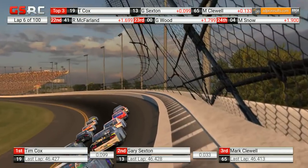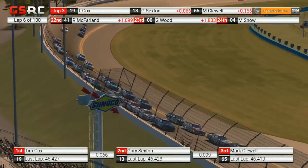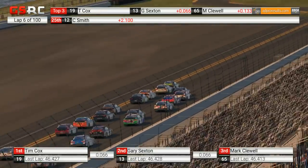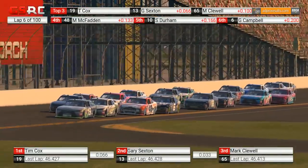Honestly, the guys in the mid-pack are in trouble right now, because anything can break out there or in front of them. Yeah, that's where I don't want to be. I don't want to be in the middle of the hornet's nest when it decides to erupt.